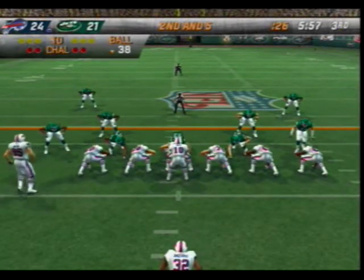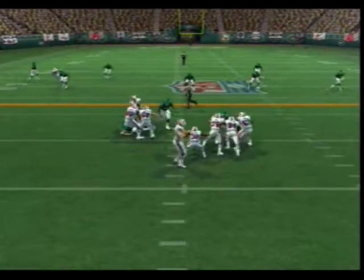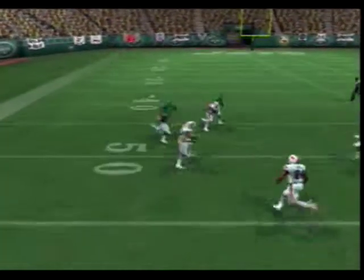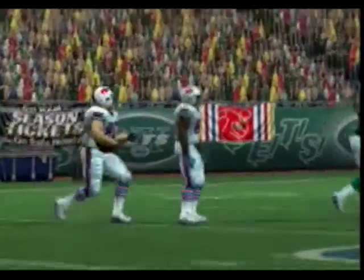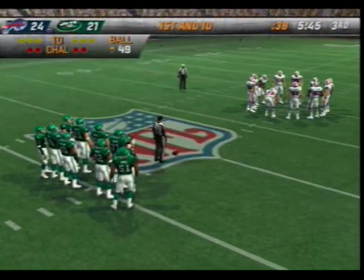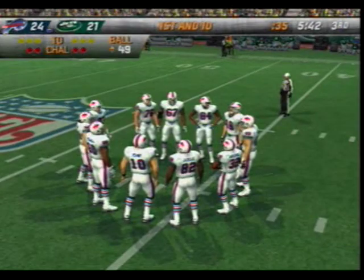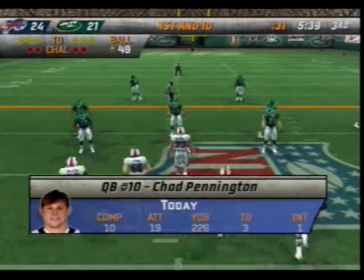Number 32, the lone back. Number 85 comes in motion, dropping back, rolling out to his left, gets the pass off. Henry is there for the tackle at the 49-yard line. Great throw to beat the zone. I tell you, the defense has to do a better job of coming up and clamping down on the receiver whenever he enters their zone. So they have first and 10 here. Ball on the 49-yard line.